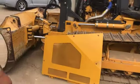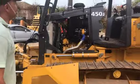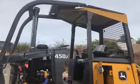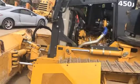I think that's it. What else am I forgetting, Pro, as far as options? I think you got it covered. It's got a rear guard there for backing into things.